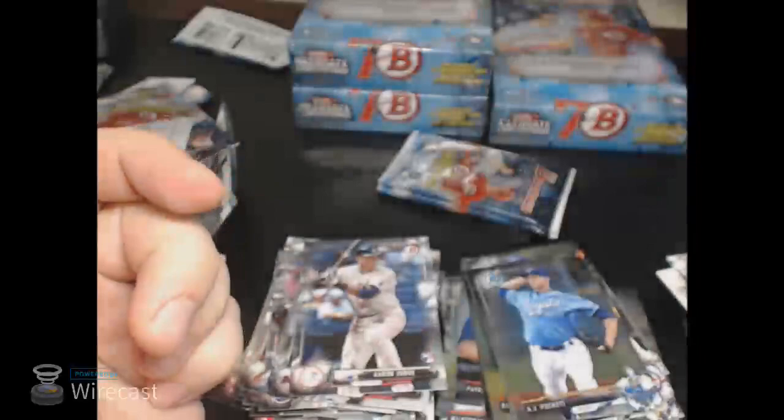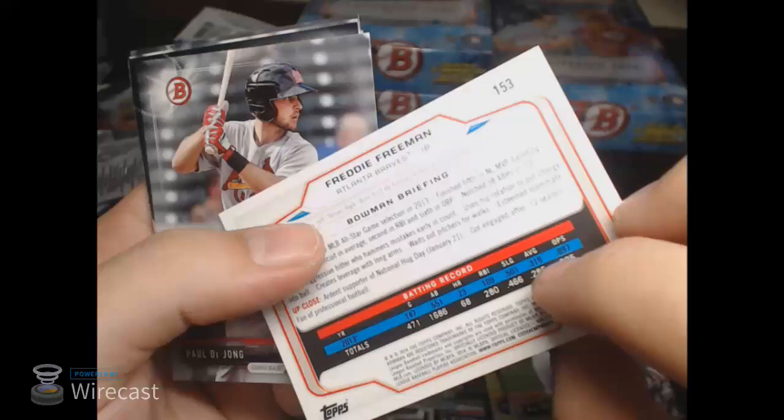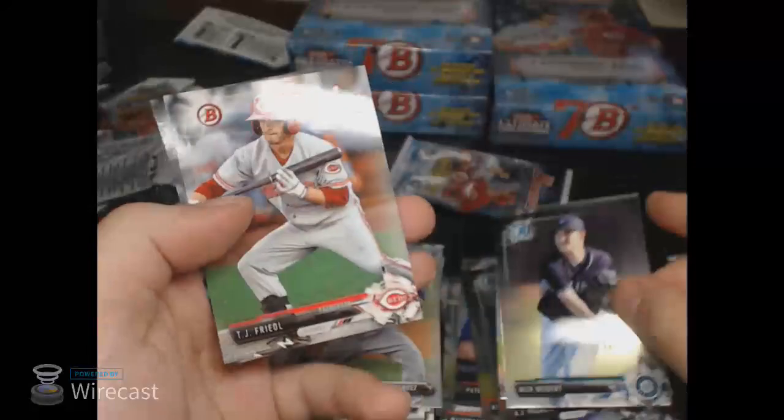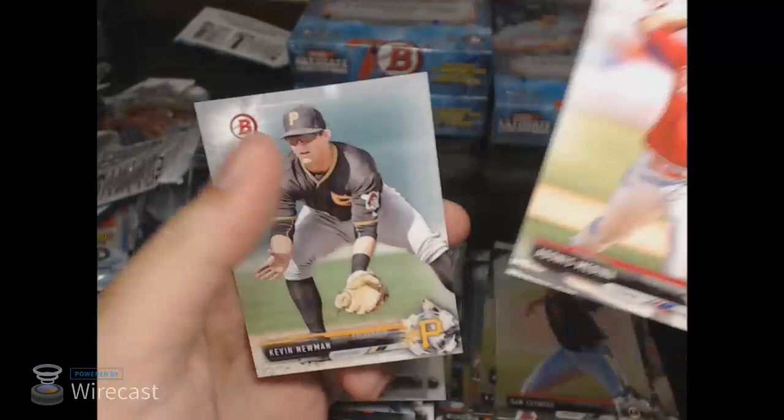No, paper base, sorry. Nope. Not a rookie though. Freddie Freeman 2014 Bowman buyback. Meter and Alcantara, Chrome. Nate Smith, Chrome. Kyle Tucker, top 100, base. Sam Coonrod. And that's it. Three to go.